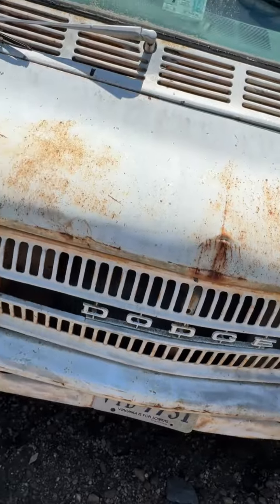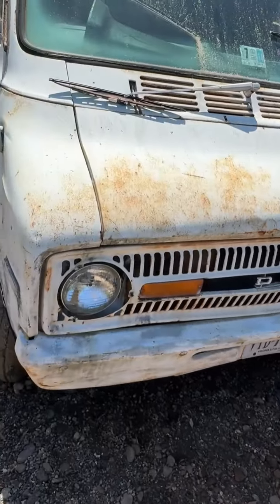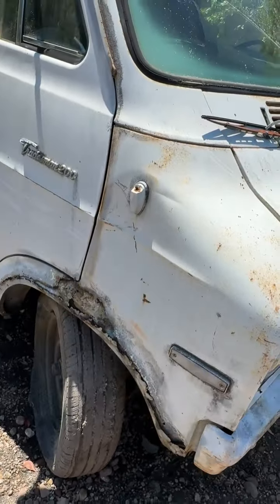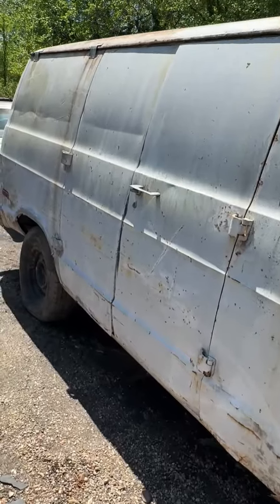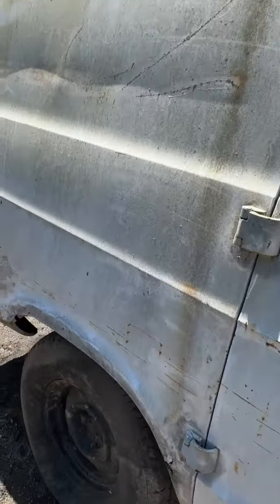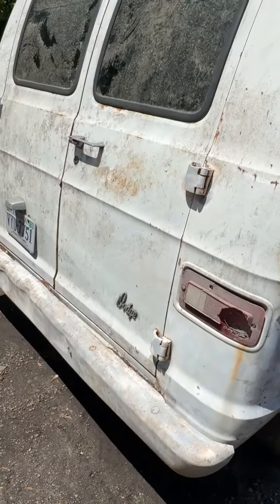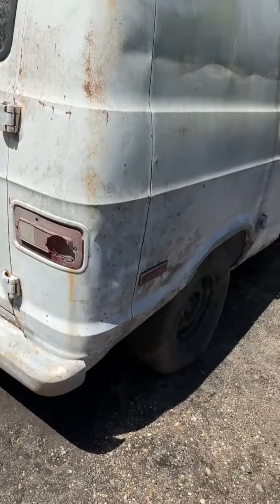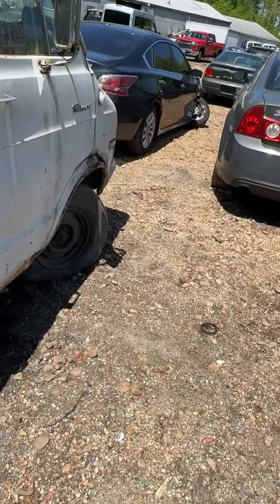Coming around over here, somebody's done some custom paint work on the front of it. Got some rusting through right in there a little bit. Tradesman 200 van. And we come down to the side and right back to where we started in the beginning. And that's going to be a look at lot number 92, which is a 1973 Dodge Tradesman van.